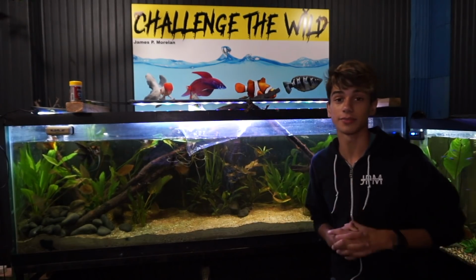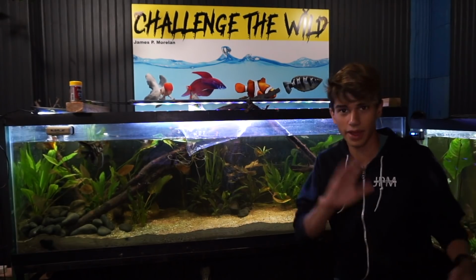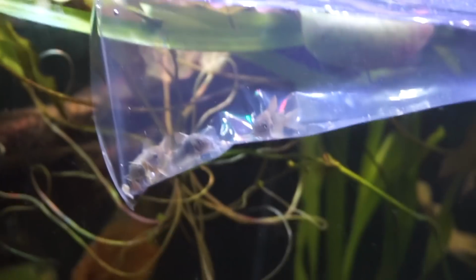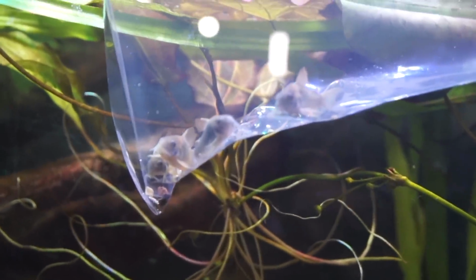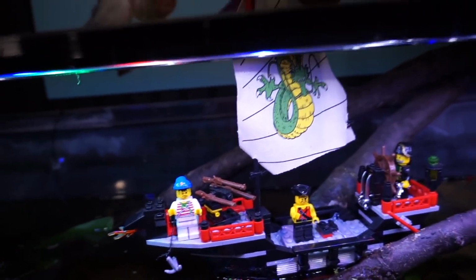Alright, so I'm going to get you guys some close-ups of the Cory Catfish, of the pirate ship, and of the sand. Wow, these guys are awesome. And here's the pirate ship.